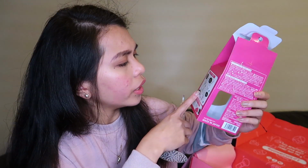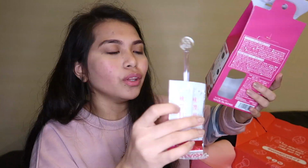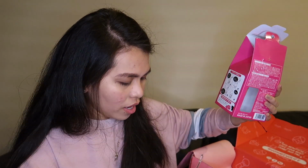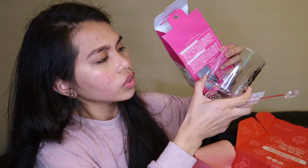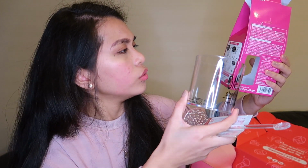Okay. I feel, guys, that it will create something like... It says here, guys, whipped cream face wash. I'm connecting the puzzles because I can't really understand it. So, I'm gonna put this one inside. And then it says something here, but I don't really know what that means. But it just says that you put water in it.